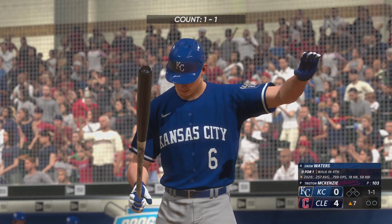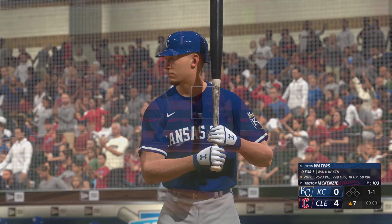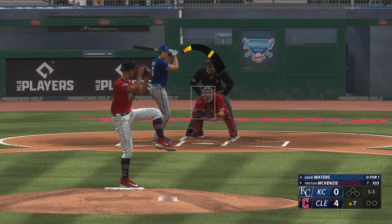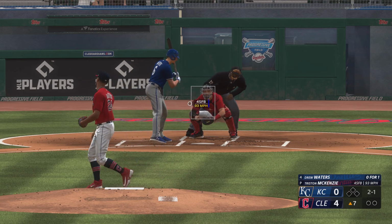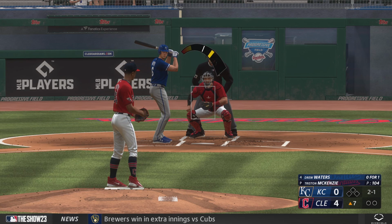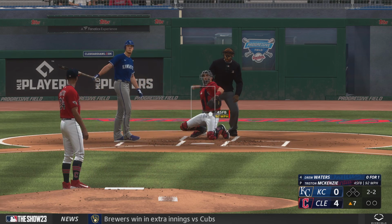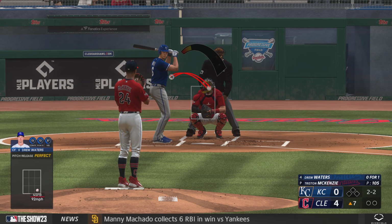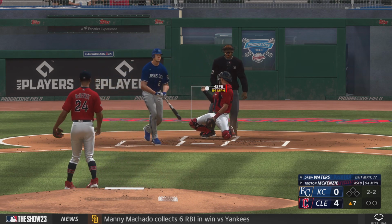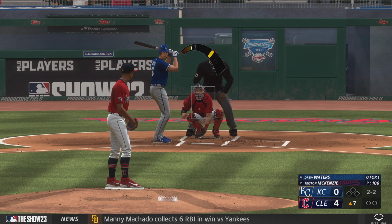Back here in Cleveland, we go to the top of the 7th. Now it's the switch hitting outfielder, Drew Waters. Inside, just missed. That one in for a strike, 2-2. Next offering is fouled back. Kicks and fires.